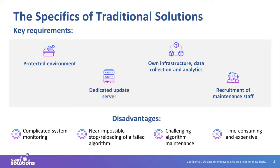Along with the requirements that companies have to fulfill, the, so to speak, no-cloud solutions involve certain disadvantages. They don't provide efficient system monitoring, and at the same time, they are quite time-consuming and may come at quite a high cost. Also, algorithm maintenance is complex enough, and if an algorithm fails, prospects are slim that it can be stopped or reloaded.